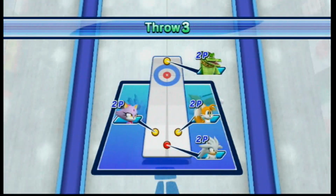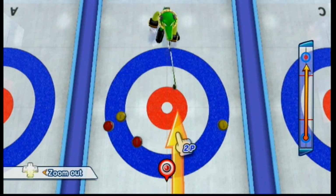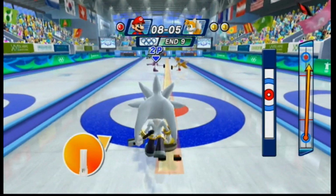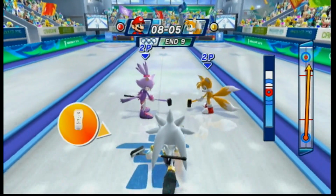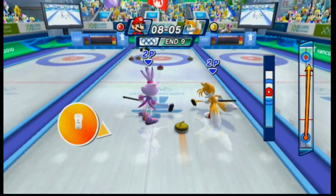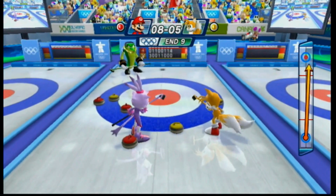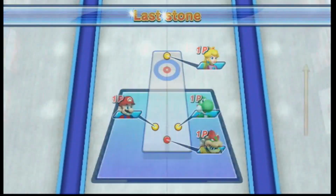Okay, so Team Mario getting a little bit closer right now as Vector will point there and Silver will get ready to throw stone number 3 for Team Tails. Silver going to try from the outside here, on the right side. He's going to put a ton of spin on it. We'll see where this goes. That one curving. That one's going to clonk off a Mario stone, and it'll spin and stop dead in its tracks, leaving a Mario stone in scoring position now.